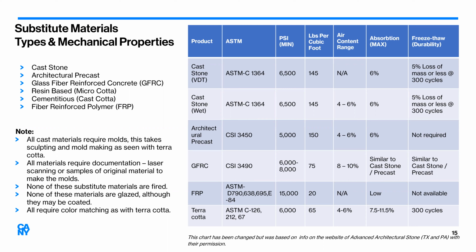And frankly, none of these substitute materials are fired. They are all set chemically, and none of these materials are glazed whatsoever. They may be coated to simulate glaze and colored, and they do require color matching, but they are not actually glazed. As far as the properties for terracotta replacement materials, each of these has pros and cons. We try to look for what we call compatibility and strength. It's interesting that many of the available substitute materials have similar compressive strengths, similar water absorption, and really very good freeze-thaw durability. So onward to individual examples of the materials.